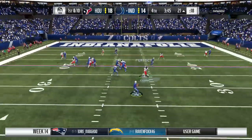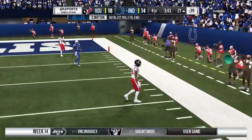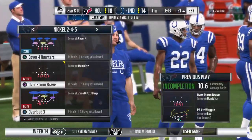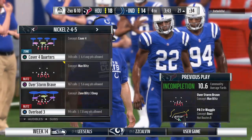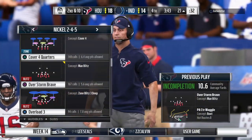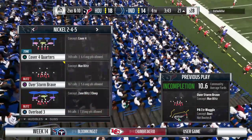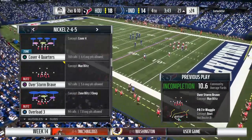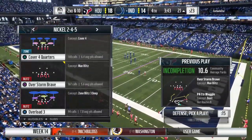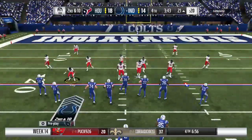Off of play action, it's Watson. Incomplete. What's the old adage? Be quick, but don't hurry? Well, that went right out the window there. He was hurried, harassed. That ball had to be gotten rid of, otherwise he was going to get sacked. From the 21, it's 2nd and 10.